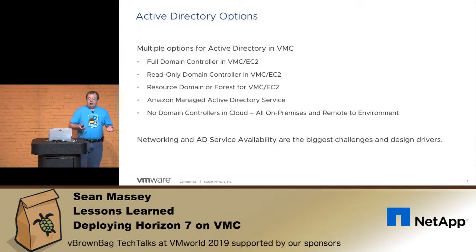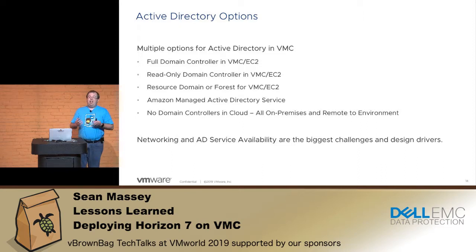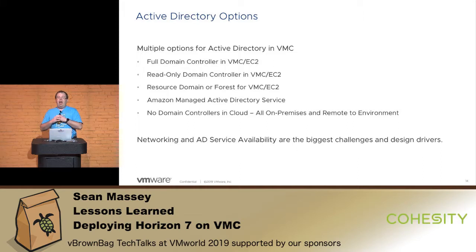So obviously the best option is to put a full domain controller into either EC2 or VMC, so it's right near where my desktops are. That's the best option because it's a full read-write domain controller. It can do everything that you need, and you don't have to worry about it. If my on-premises location goes away, I still have a domain controller.